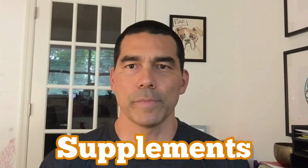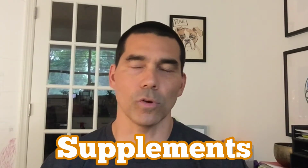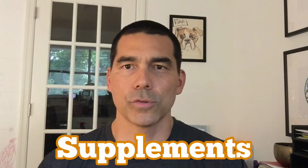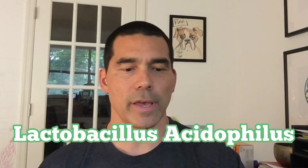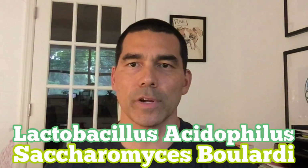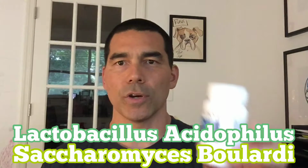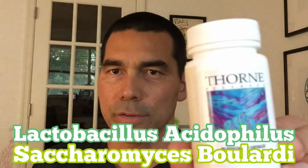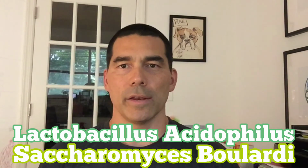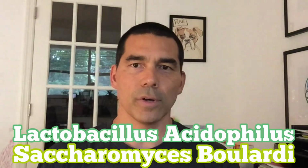And the last way to create a healthy microflora is with supplements. I saved this for last because it probably is the least important, for all the reasons that I mentioned already today. The two main ones are lactobacillus and this one that I'm not even going to try to pronounce. I'll put the name of it up here. Those are the two main probiotics that are in most supplements. And as you know, I always like to use Thorne because they're a top quality company. And they have one for lactobacillus and for this one called Sacro B2. So for kids, you could empty out the capsule and put it in their food, their yogurt or smoothies or whatever.